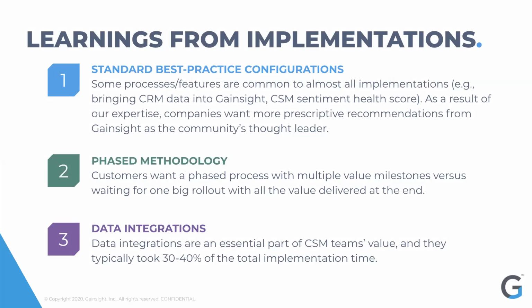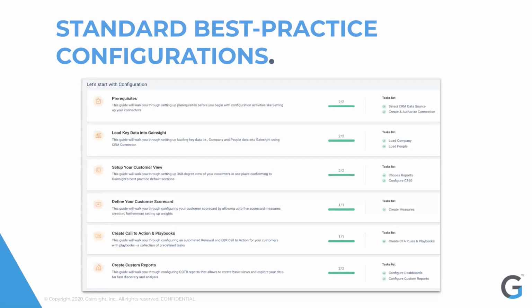The second piece we started thinking about was that companies don't want everything in one go. A lot of companies want a phased methodology and they want certain pieces built out. They want time in that product. They want to experience it and then keep building out with more value added. And then the third piece was data integrations, as I mentioned, and they were taking 30 to 40% of the implementation time. So what can we actually do to reduce time in that piece? I'll cover each one of these in more detail. On the actual configuration piece, where we landed was saying, let's build out this type of a checklist in the product itself.